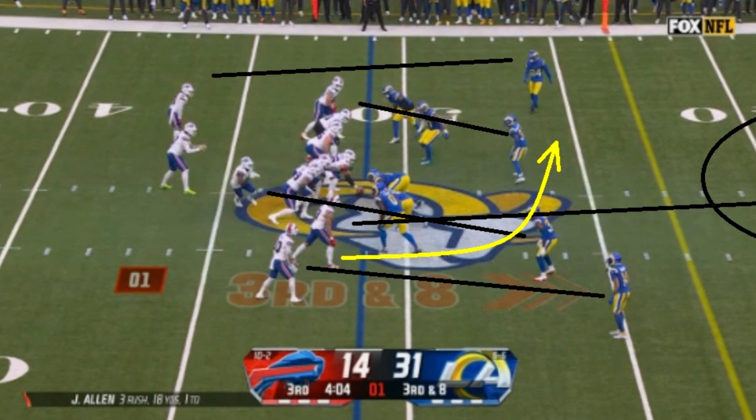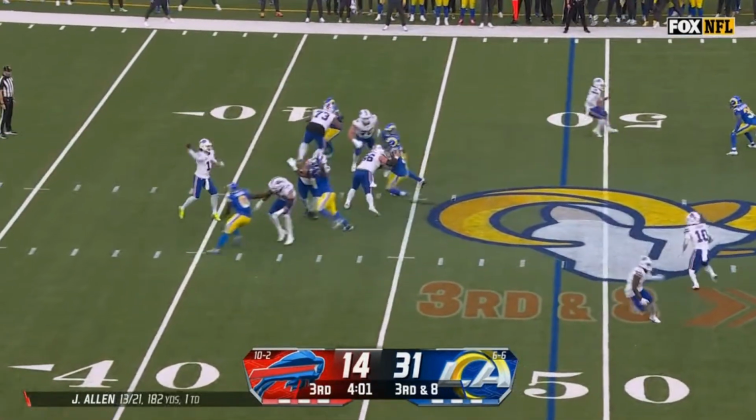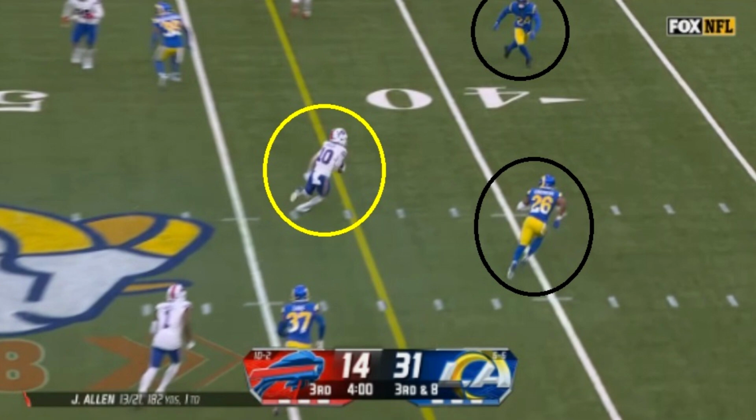Then on to 3rd down and 8, so now they're at the 49-yard line of their own territory. You have Khalil Shakir running just a quick slant route over the middle against man coverage. Allen's going to take the snap, and because the safety is covering Shakir, you see right now there was so much space. Honestly, not great defense by the Rams, able to hit Shakir. Good job by Allen, though, to take advantage, read the play, and get the ball in Shakir's hands.